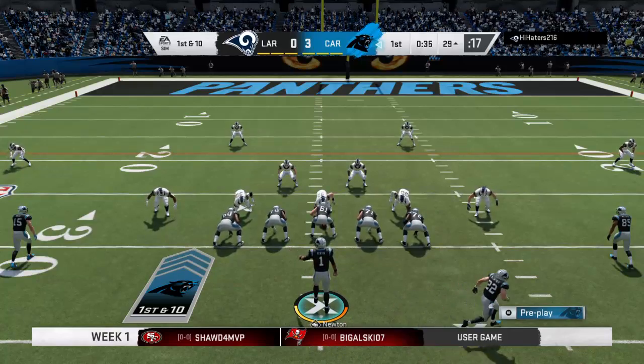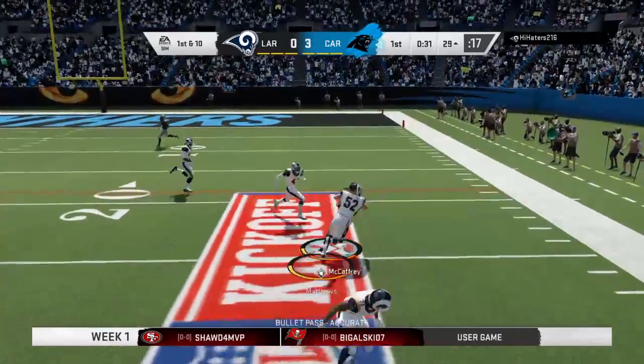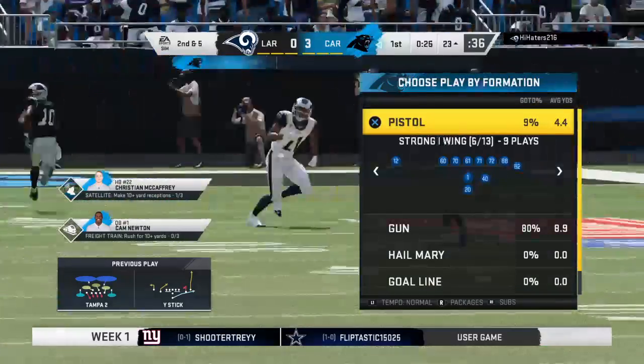On 1st down, it's Newton. Got a man right side, it's McCaffrey. 5 yards on the pickup, and it'll bring up a 2nd down.